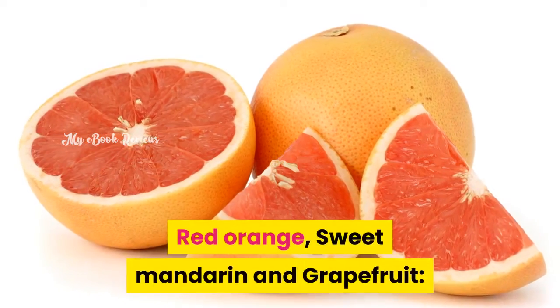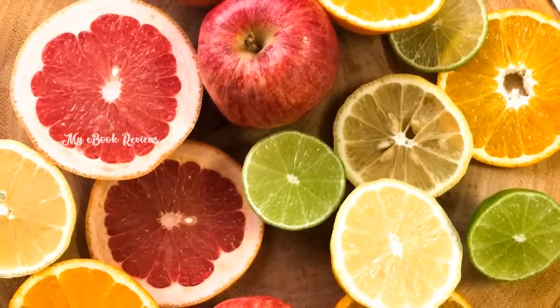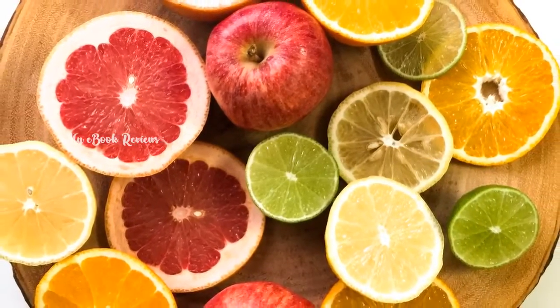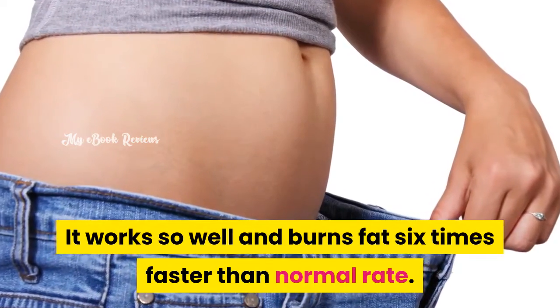Red orange, sweet mandarin and grapefruit. Citrus is effective in breaking down the fat in your fat cells by making it easier to burn fat. It works so well and burns fat 6 times faster than normal rate.